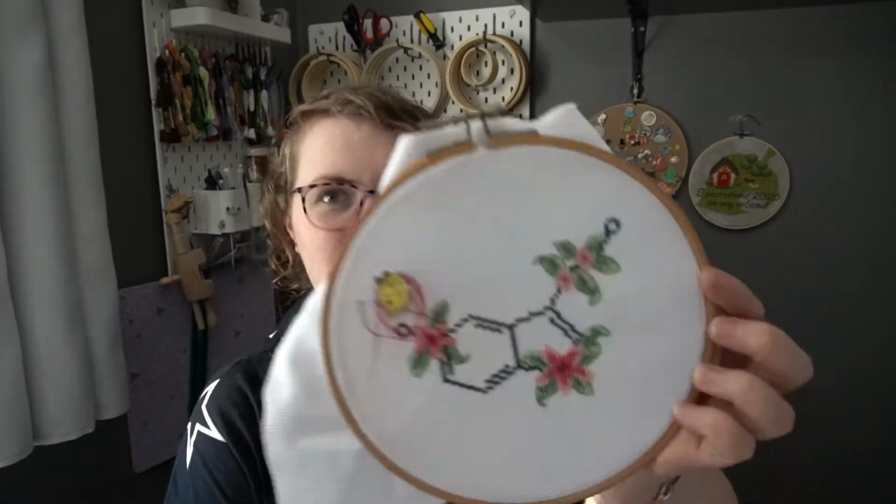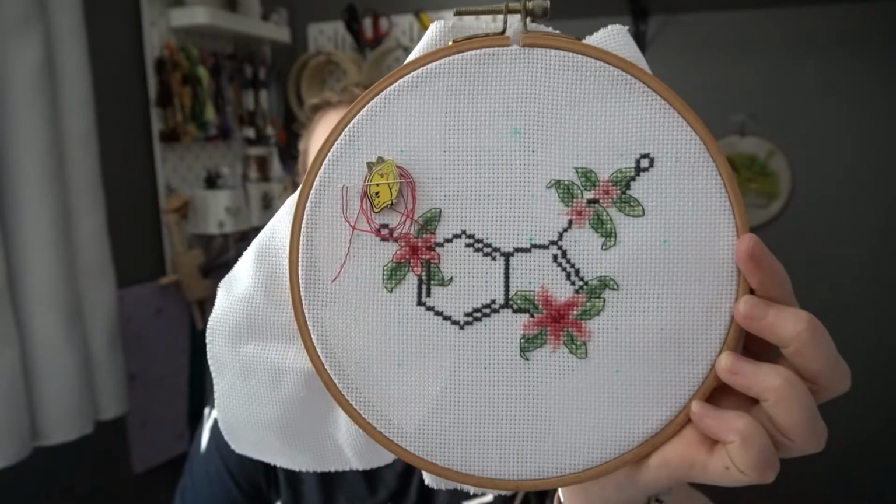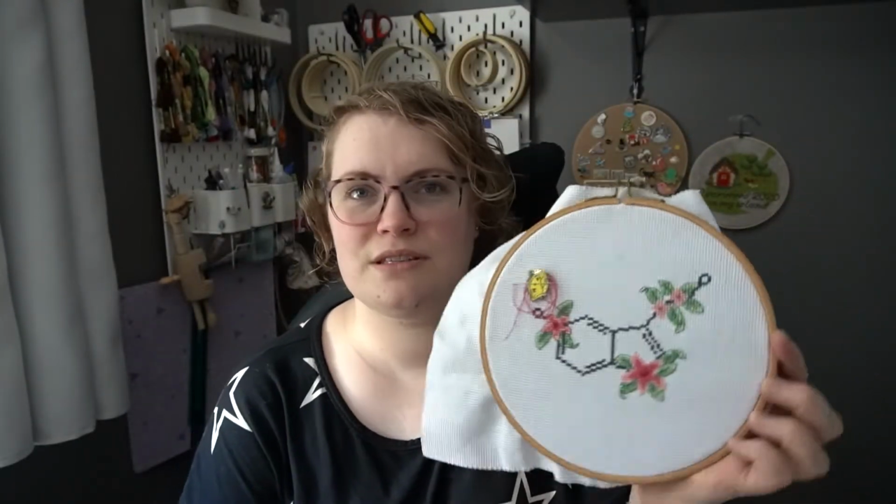So I finished all the cross stitching on this, and as you can see, I've just started on the back stitching, and I'd say this is like 2/3 complete.